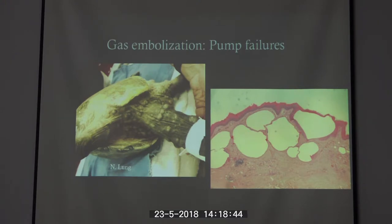Remarkably, this animal survived. The gas embolization events that occur in fish are usually lethal, but the reptiles appear to be slightly more resilient to the effects of gas embolization.